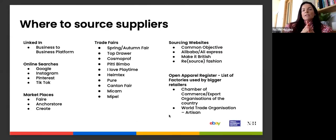So where can you find suppliers? I'm going to go through a variety of these as we go through. You've got LinkedIn, which is a business-to-business platform. Online searches such as Google, Instagram, Pinterest, TikTok, marketplaces, which I'll discuss, and a variety of trade fairs. There are trade fairs for every type of product that you can think of. I've just listed a few of them here, but if you just Google trade fairs, children's wear trade fairs, denim, homeware, whatever it is, they will come up. But these are just some examples.